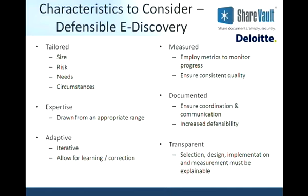tracking mechanisms. It may be something where you can track your activities in a spreadsheet or in an activity log, many times keeping the information in the attorney or paraprofessional's email to keep the chain that way. Whereas a large multi-state, multi-district litigation may not be able to be tracked that way. You may quickly outgrow an activity log or the ability to dig back through your email in order to make sure that you can account for what activities you've done. So being able to tailor your activities to the size, risk, needs, and circumstances is the first consideration.